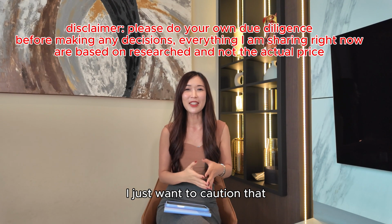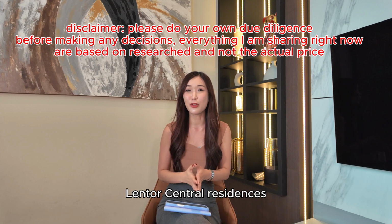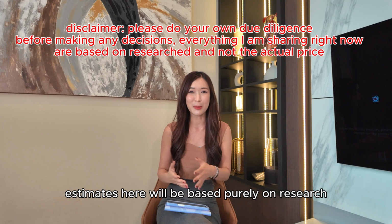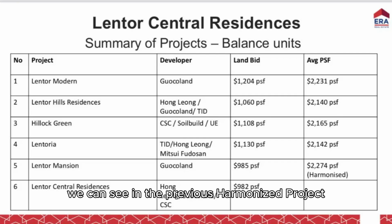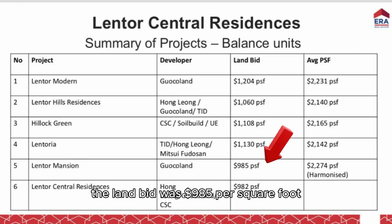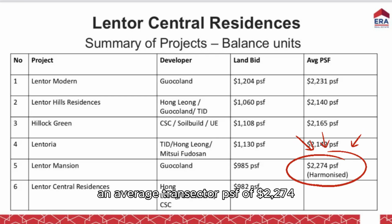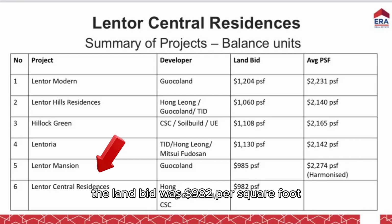Number 3, estimated pricing. I just want to caution that at the time of this recording, the developer has yet to release the prices for Lentor Central residences. So any price estimates here will be based purely on research and speculation of past land bid and launch prices. We can see in the previous Hundred Palms project Lentor mentioned, the land bid was $985 per square foot, and the project went on to achieve an average transacted PSF of $2,274. So for Lentor Central residences, the land bid was $982 per square foot.